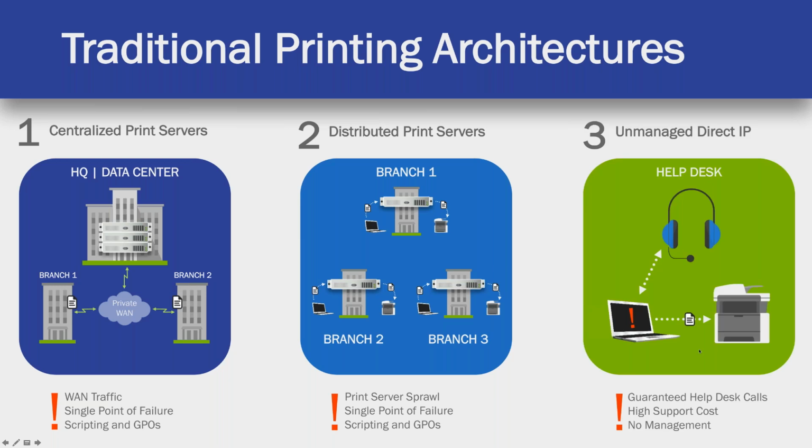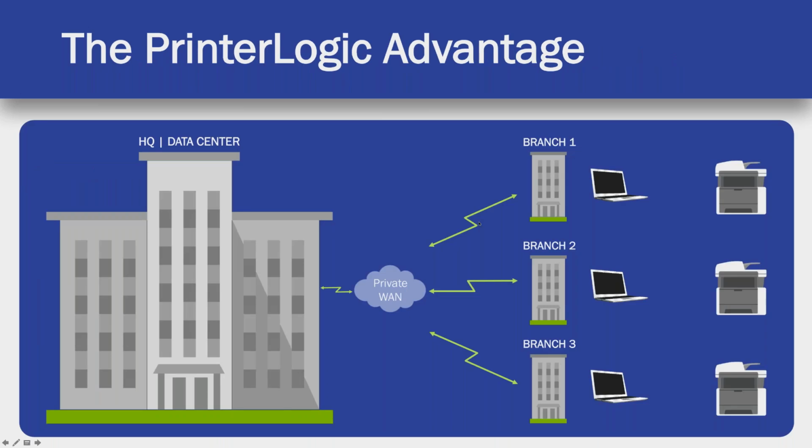Now there is a third architecture that we've seen, which is an unmanaged direct IP environment, where you are able to get rid of your print servers, but each print queue is now managed at each individual endpoint. We saw that all three of these scenarios, none of them were ideal. So that is where PrinterLogic decided to come up with, if you will, our own architecture, which we are calling a managed direct IP environment.